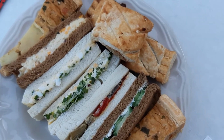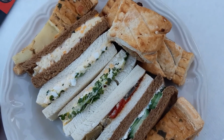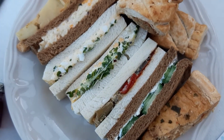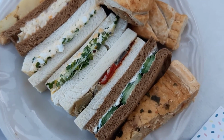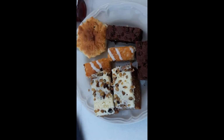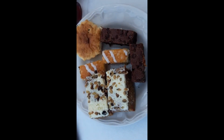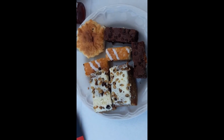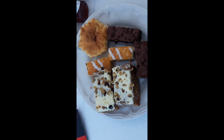So here is the savoury side of the afternoon tea. You've got the sandwiches there, the quiche and the vegetarian sausage rolls. And here are the cakes. So you've got brownies there, lemon cake, carrot cake, and scone. Just the one scone. But with that, you also get the jam and the cream.